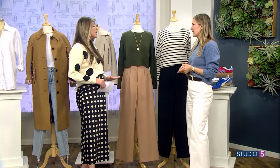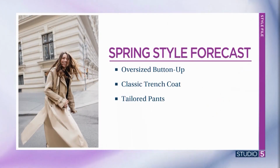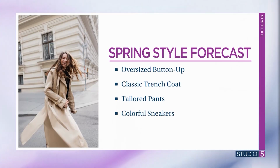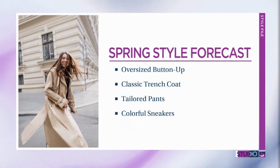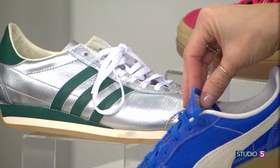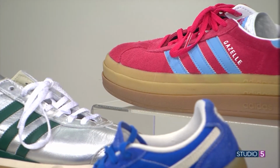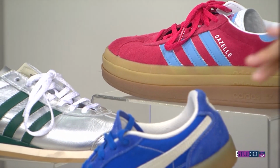Instant polish. This last trend, one that I'm absolutely loving, is the colored sneaker. Aren't these fun? I love them. Obviously we started seeing them last year a little bit. I feel like you can't go anywhere without a fun poppy sneaker now. 100%. Remember when it was all white sneakers only? Which, listen, white sneakers definitely have a place and they should still be in your closet.